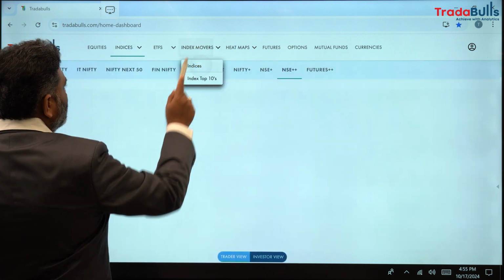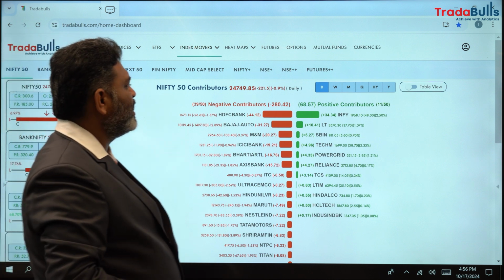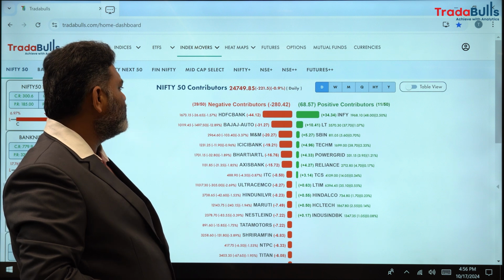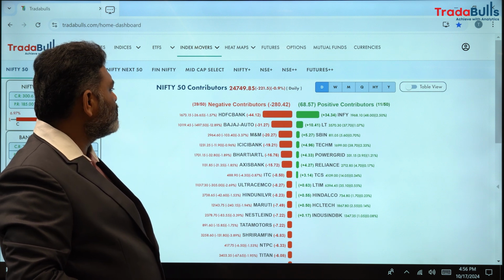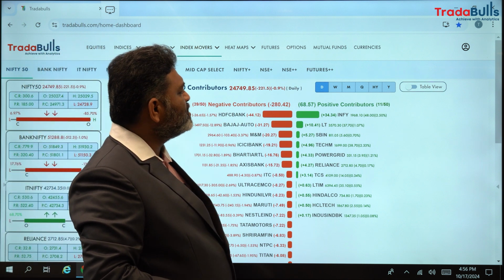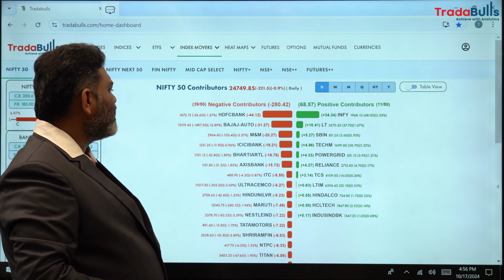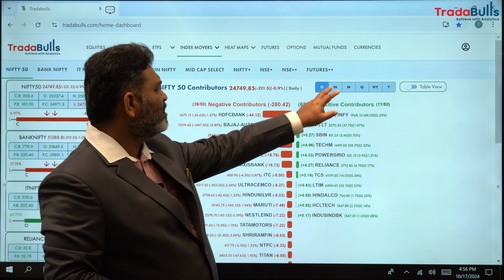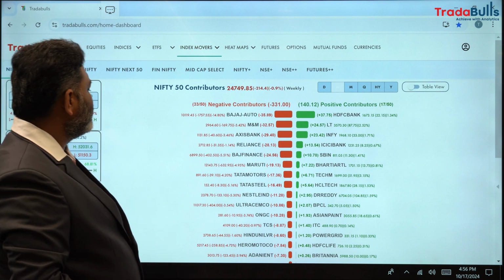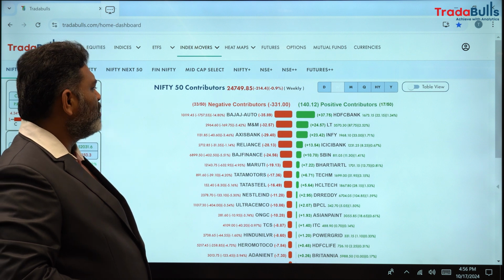Coming to major indices sentiment-wise, today 39 out of 50 closed on the negative side for Nifty, and 11 out of 50 closed on the positive side. Major downside contributors are HDFC Bank, Bajaj Auto, M&M and ICICI Bank, whereas on the positive side Infosys and L&T. As per weekly data, the last 4 days, 33 out of 50 were negative contributors and 17 out of 50 positive contributors.